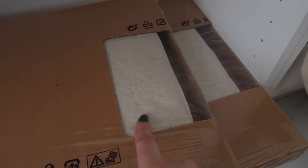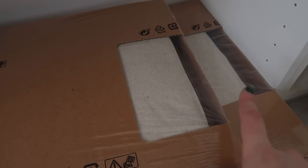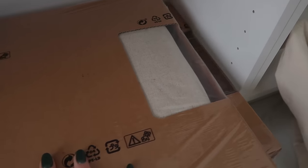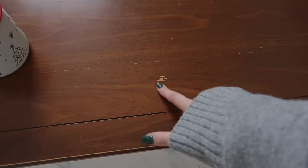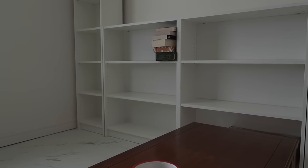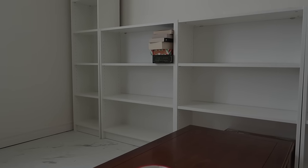We ended up going with natural colored furniture because we can always add pillows and rugs to spice it up. And then here is my Facebook Marketplace find. I love it so much. I'm pretty sure it was so low because there's a little scratch, but I love it. It adds character. Dark wood in here really does a contrast with the bookcases.